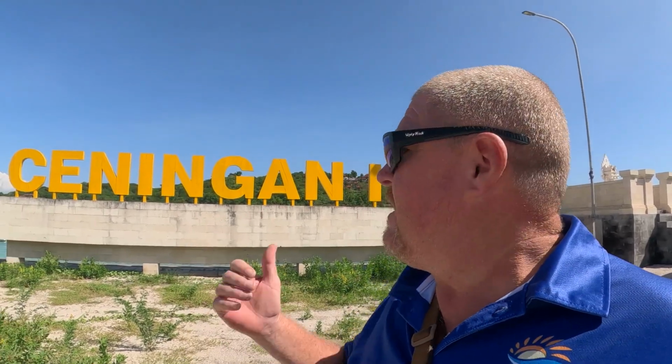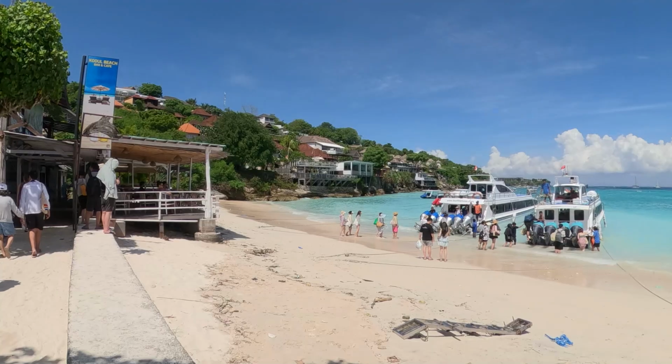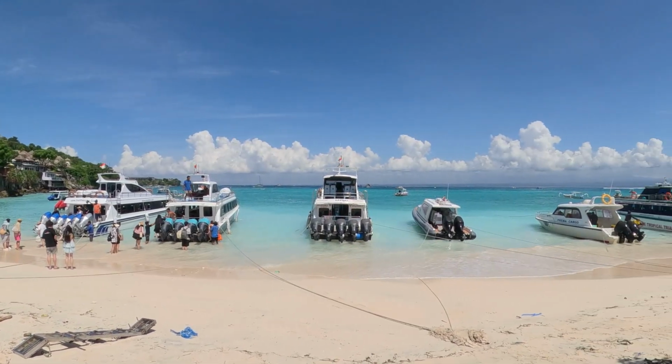Welcome to Ceningan Island. Now, just to make Indonesian a little bit easier for you, if it's got a C at the front, it's generally pronounced with a ch sound, like Canggu is just C-A-N-G-G-U. Ceningan Island, as you can see, no H in there, but I tell you what, this is one of my favourite places in the world. It's just off the coast of Sanur, and a quick boat ride over across to Nusa Lembongan.